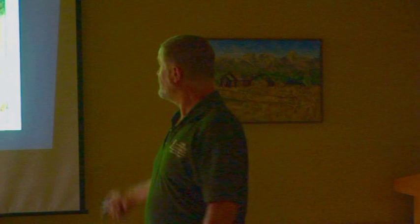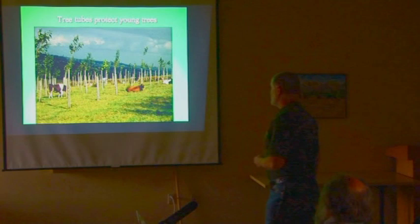You do want to move them before they start to do damage to your trees. They're going to start to scratch and rub. I like a little bit of abuse. I want them to do some browsing. I want them to do some scratching and rubbing, but I don't want them to destroy my trees. I thought it was a good idea once upon a time. You can use tree tubes to protect your trees, but don't leave your animals in there too long.